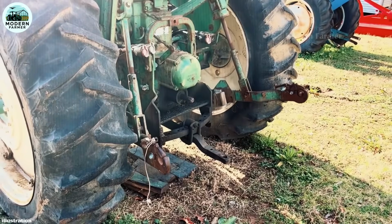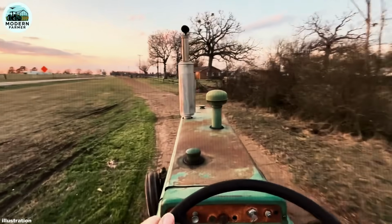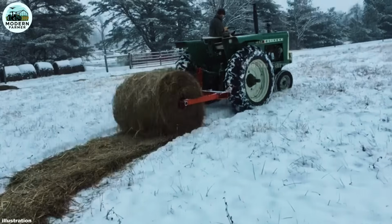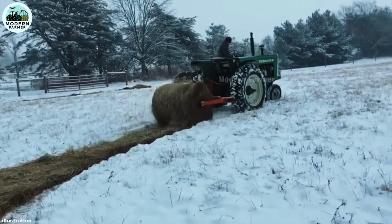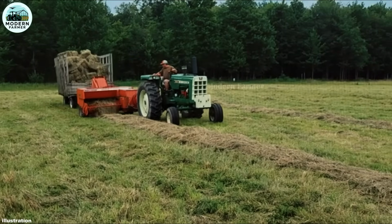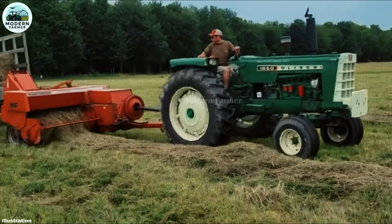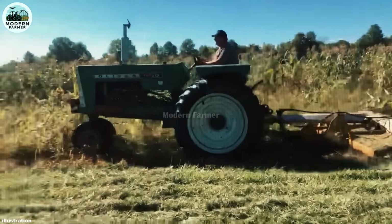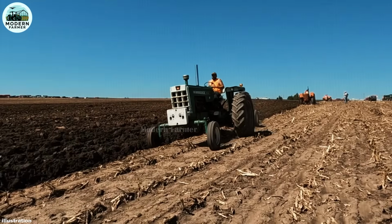The live PTO on the 1650 allows for a choice of 540 or 1000 RPM, and it still operates smoothly even when shifting gears. Important when using equipment such as combine harvesters, grinders, or irrigation systems. The machine is about 154 inches long, has a wheelbase of nearly 100 inches, and weighs more than 7,800 pounds. It is heavy enough to grip the ground, but still easy to maneuver in tight corn fields.